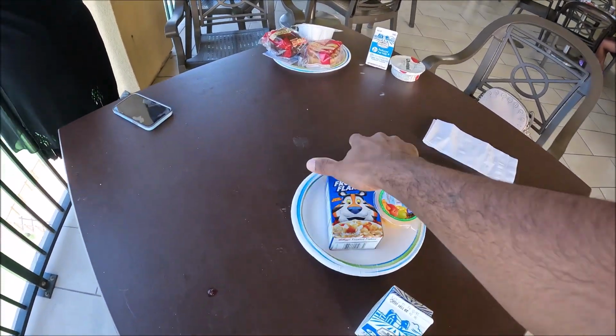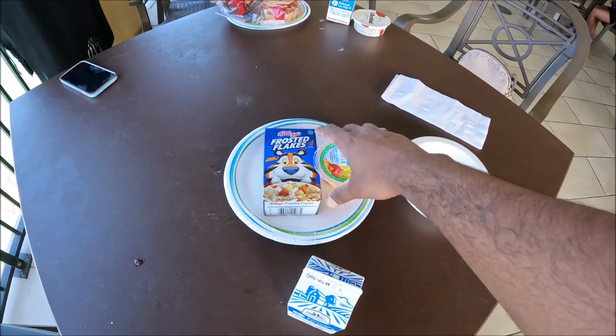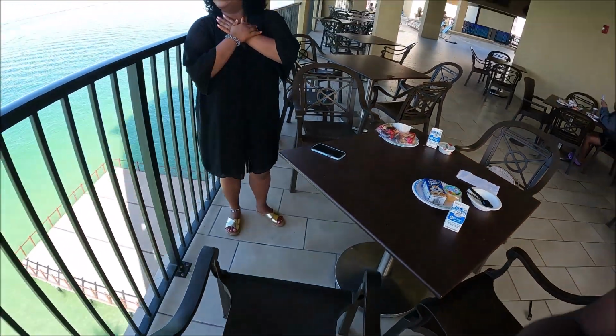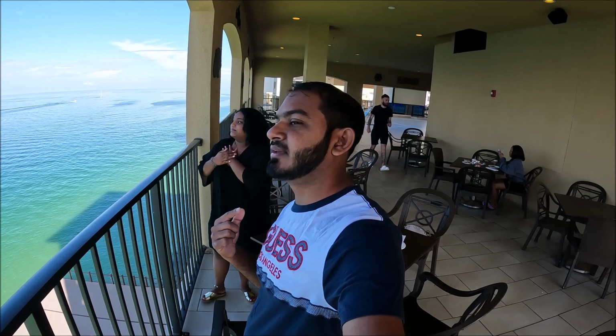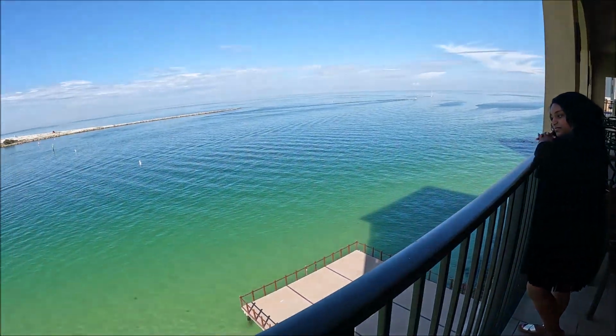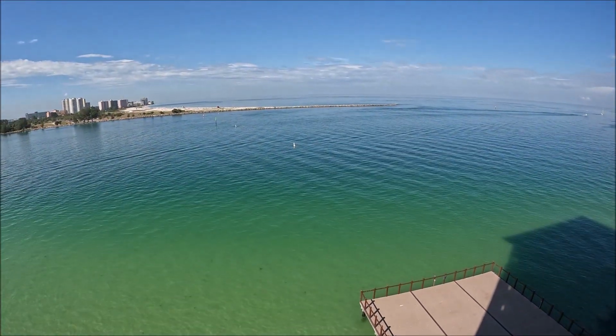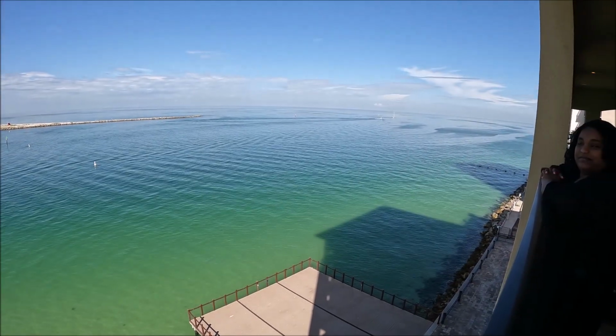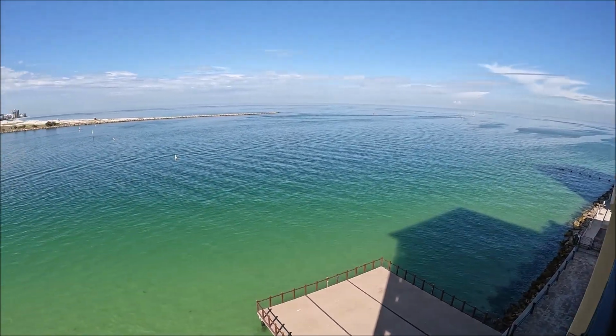So cereal, milk and things, fruits, alligator stuff over there. So we're going to have a little breakfast, then head to the dolphin encounters. That's the tour we're going on today. So let's have some breakfast first, then let's go. Nice view, eh? More high up here.